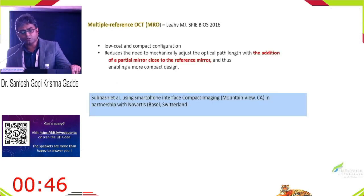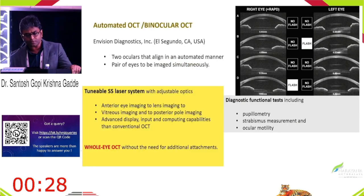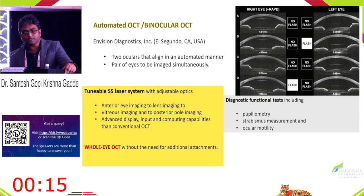There's another entity called multiple reference OCT, which is a low-cost compact configuration. A partial mirror comes in, just close to the reference mirror. So it gives us a compact design, and Subhash et al. have already used this with a smartphone-based interface. And this is a good one, where you can see binocular OCT. The OCTs are taken in both eyes simultaneously, through the two oculars. It's a tunable SS-OCT system, so it simultaneously gets scans from the anterior eye, to the lens, to the retina and the choroid.